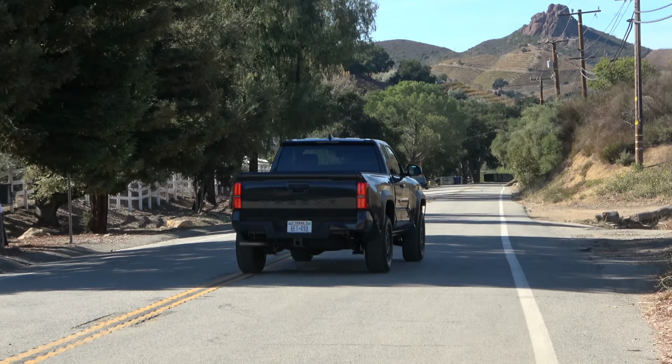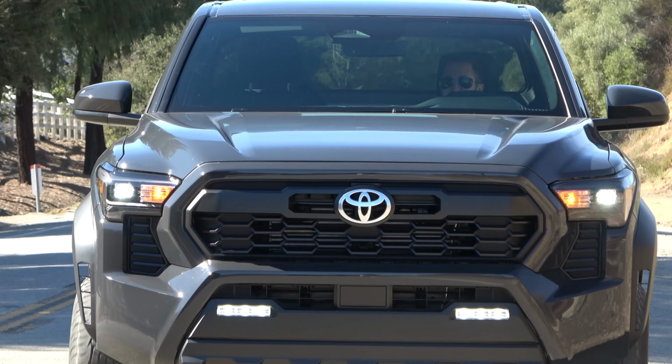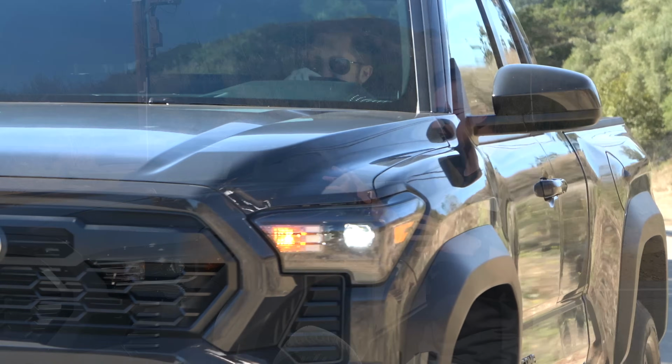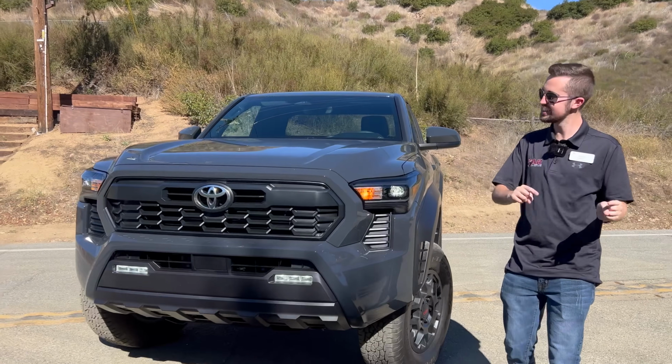So this is actually bringing back a trim level that they used to offer on the generation before last. And it has some unique characteristics which we're getting ready to talk about. So let's go ahead and get into it.